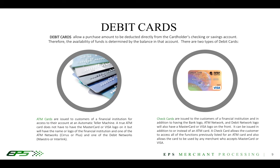2. Check cards are issued to the customers of a financial institution, and in addition to having the bank logo, ATM network, and debit network logo, will also have a MasterCard or Visa logo on the front. It can be issued in addition to or instead of an ATM card. The check card allows the customer to use all of the functions previously listed for an ATM card, and also allows the card to be used by any merchant who accepts MasterCard or Visa.